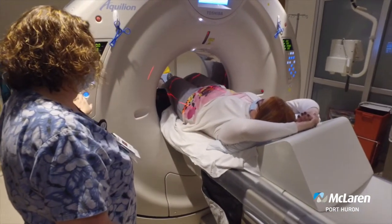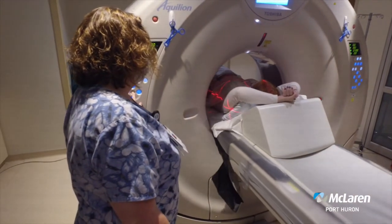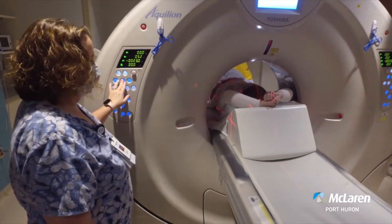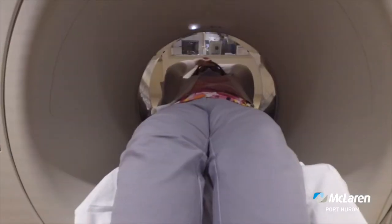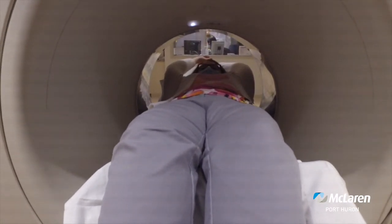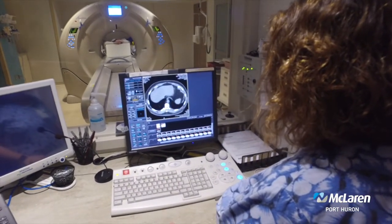To undergo this type of exam, it's very similar to a standard CAT scan, where patients will lay on a table. The table moves them through a circular opening, and there's no contrast given in the veins, and the time of the exam is relatively short. Not everyone qualifies for this type of screening exam.